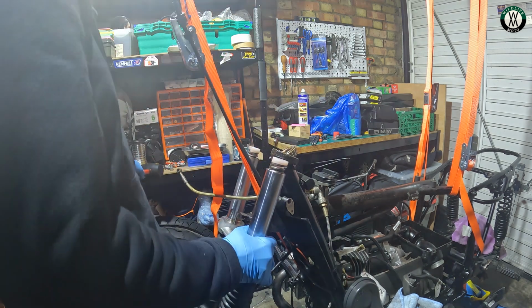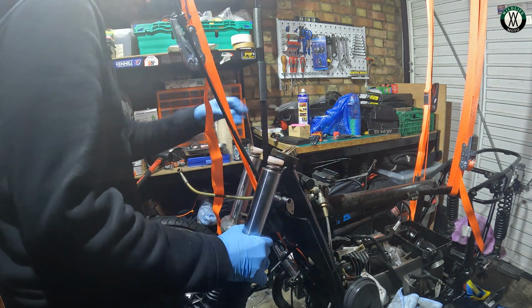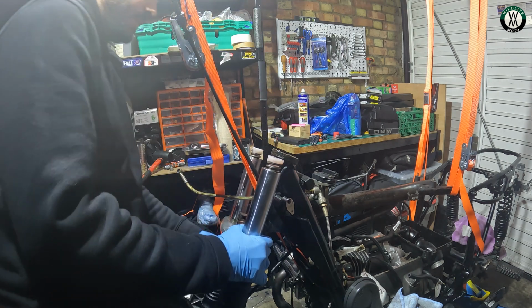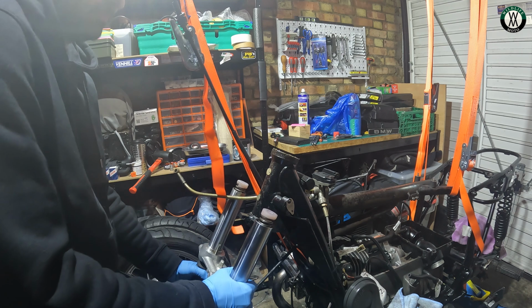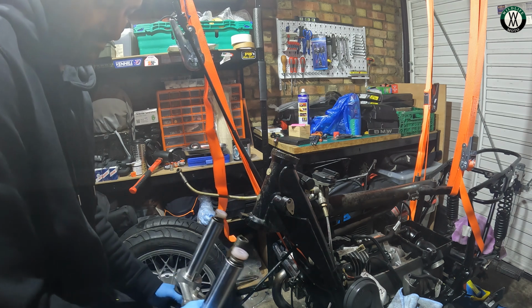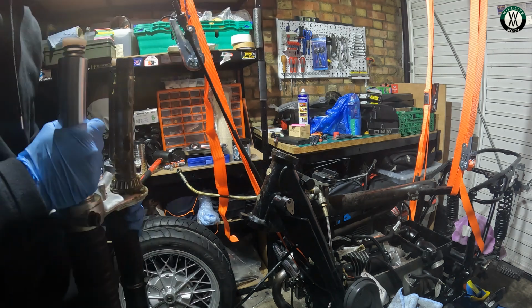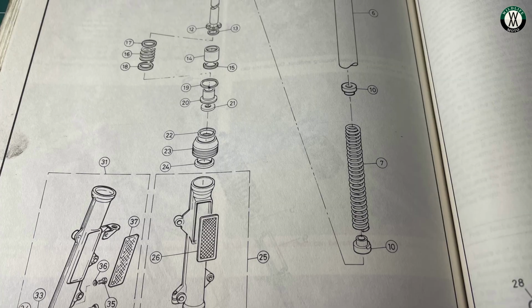So the forks have gone off to get rebuilt. That's going to involve all new seals, new springs, all that kind of stuff, new fork caps, everything basically. All the internals inside the forks are going to get completely refreshed. The reason I'm going to change the springs is not because I want to change any of the kind of setup or get the same kind of progressive springs that were in there.